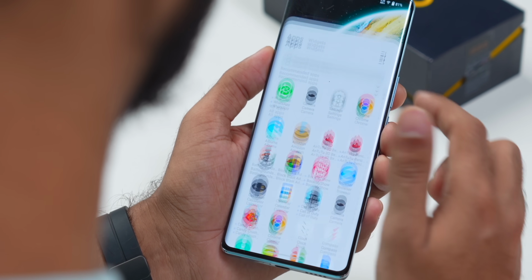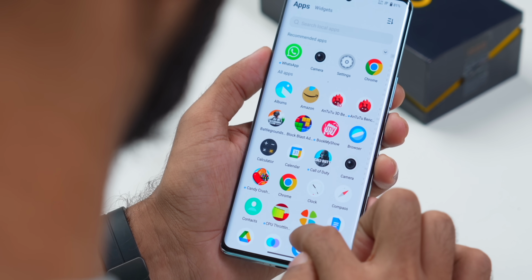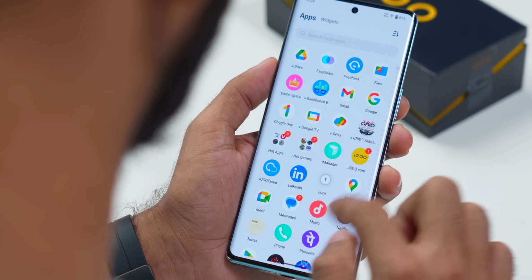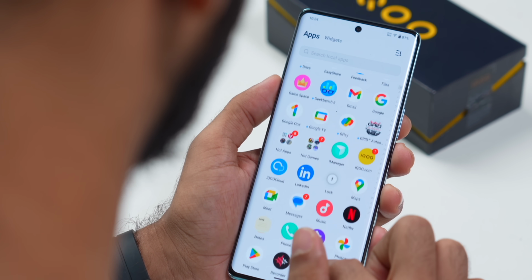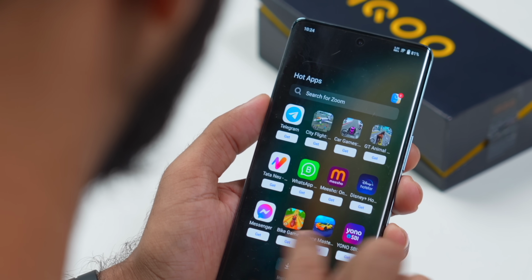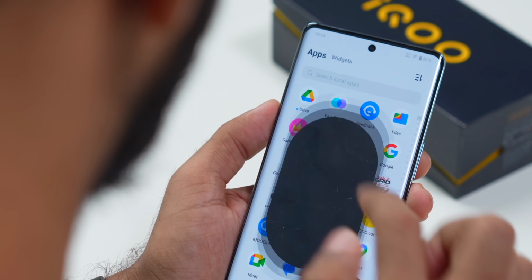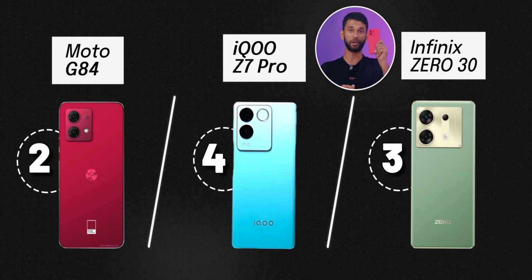iQOO's FunTouchOS has improved over time, but there is still room for improvement. For starters, it is filled with so much bloatware. You have Candy Crush, Snapchat, Royal Match, just to name a few. Plus you get hot apps and hot games. This kind of affects the software experience of the phone. Now, of course, you can disable or uninstall it, that can be done, but I'm talking about what you get by default with all the three phones. So for the software side of things, I would say Motorola is the clear winner.